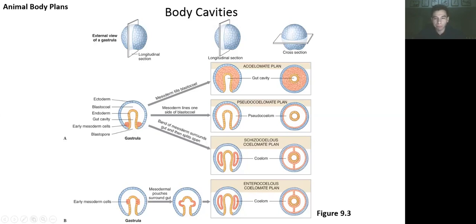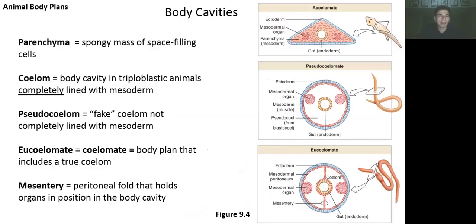And these diagrams illustrate what happens early in embryonic development. But whatever path an animal takes is going to have profound consequences for the rest of its life. And it is going to influence what the animal will look like even as an adult. So here we have some cross sections of adult animals. The textbook example of an acoelomate animal is a flatworm, phylum Platyhelminthes.